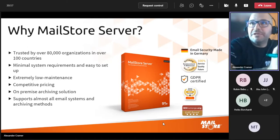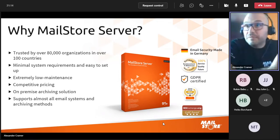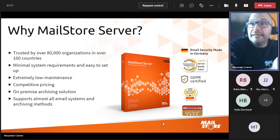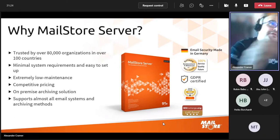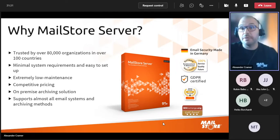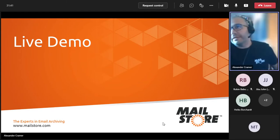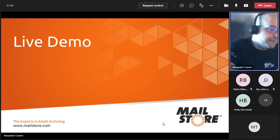We provide flexible storage management. The software is easy to install and maintain. It's useful: you can archive existing emails. It's user-friendly; we provide self-service for the user. Flexible in the email systems we support, in the archiving methods, and it's really a great fit for SMB companies. We're also GDPR certified, so a lot of compliance scenarios can be covered by using MailStore. So that's pretty much the sales presentation, a quick look into email archiving and into MailStore Server.